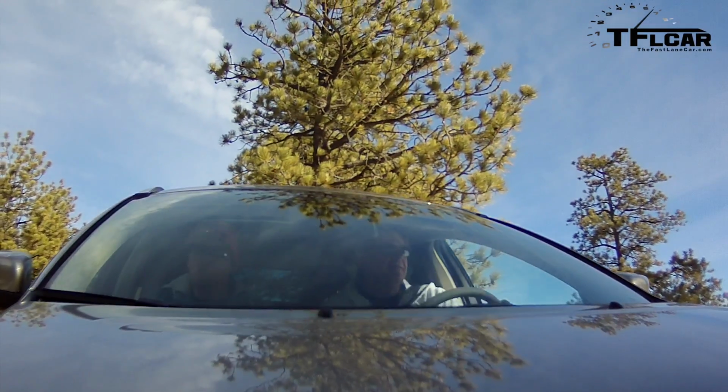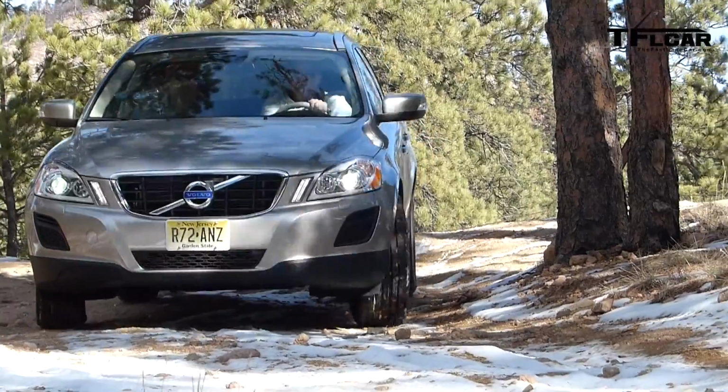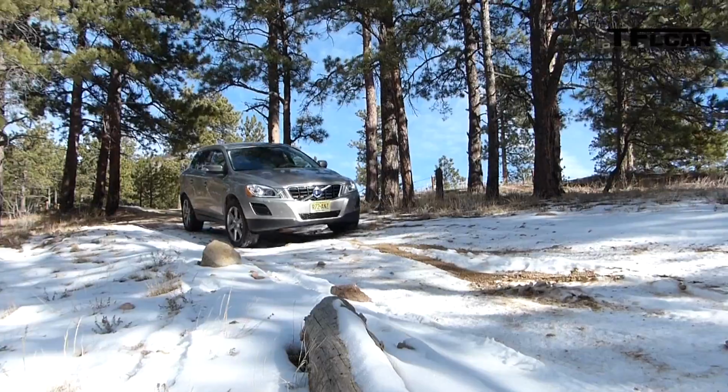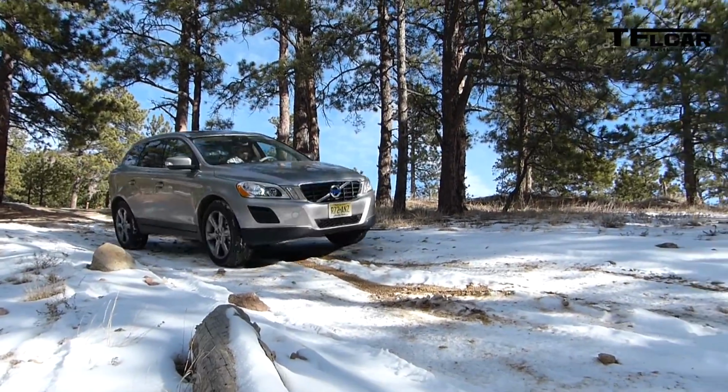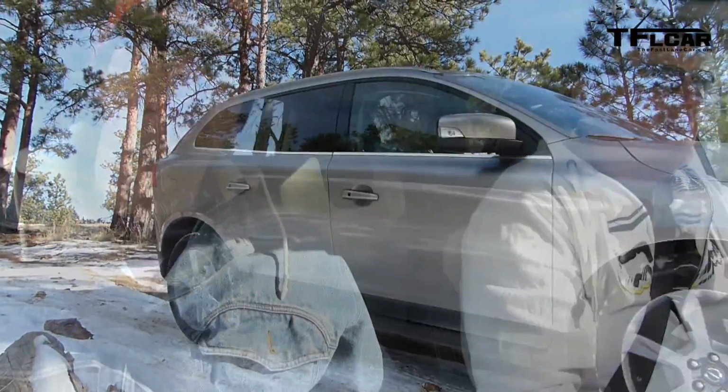It's kind of slippery. Now, I have no question about it going down the hill. Я думаю, осторожно, осторожно, здесь снег. But will it come up the hill? That is the question of the day. So far, very easy. Snow, ice, rocks, dirt.